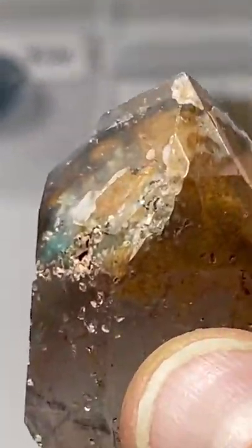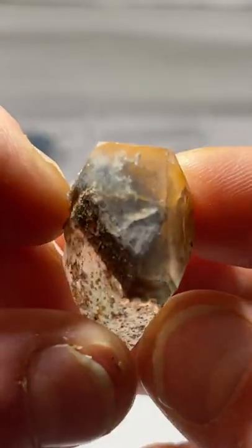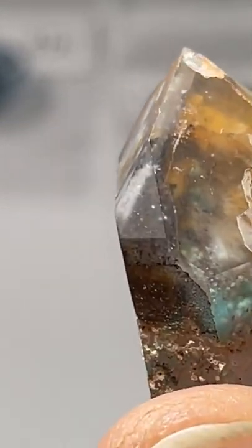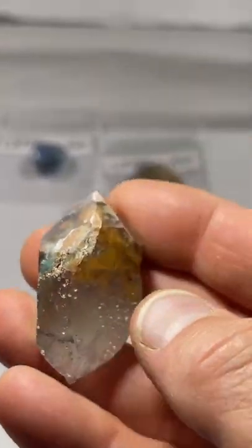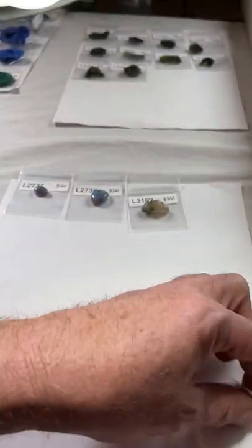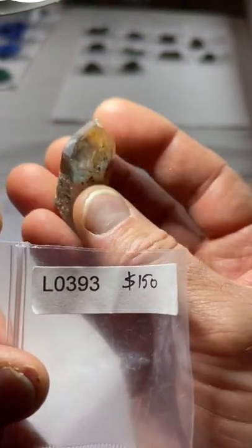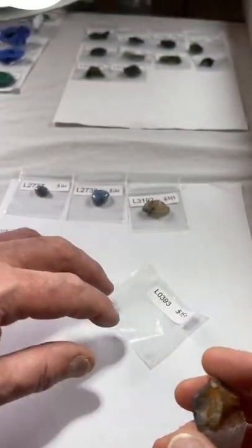This crystal is loaded with inclusions. It's got a little bit of Ajoite here, some hematite, Kaolinite, Tenorite, all that black there is Tenorite, some of it's hematite, probably Limonite here, and yeah, Ajoite is one of my favorites. They are really nice crystals. That one is $150 for that size crystal. That's a pretty good price.